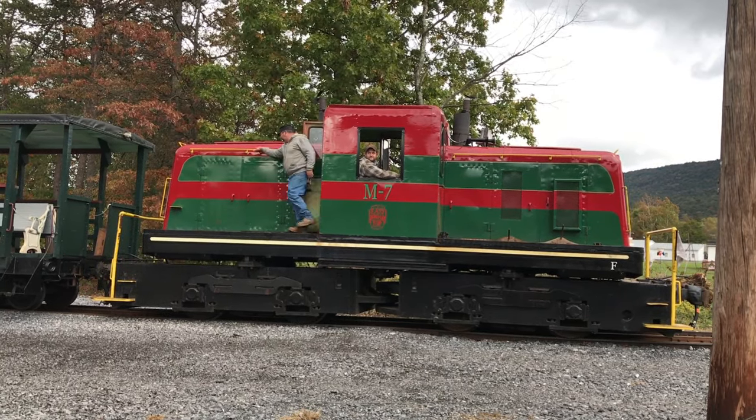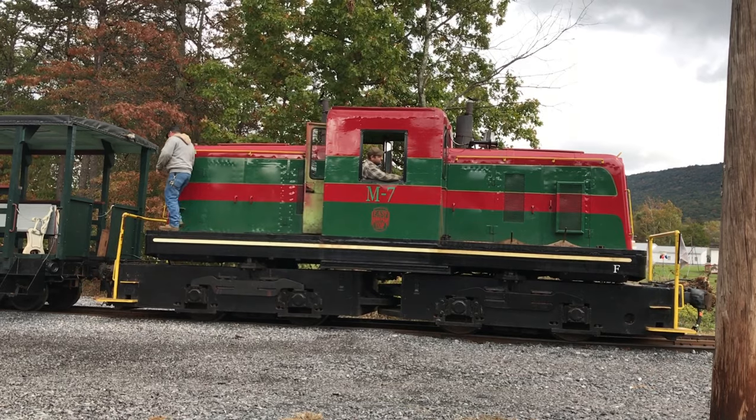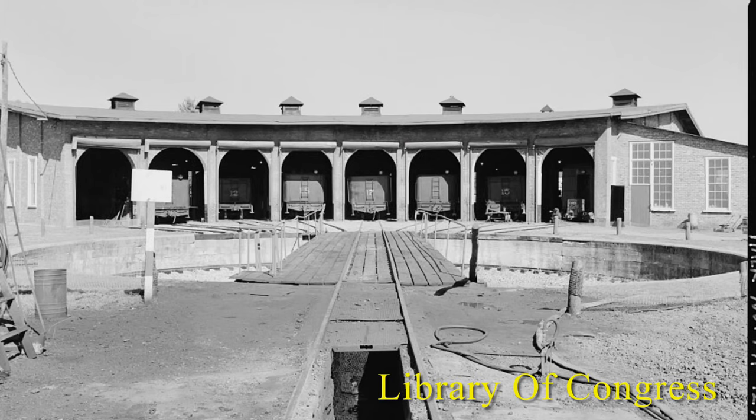Without her, none of these excursions would be happening as all the steam motive power is over in the roundhouse out of service. For now. Again, we'll get to that later.